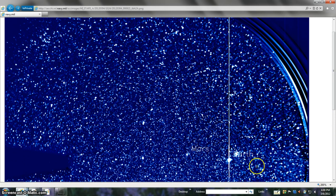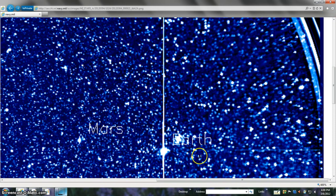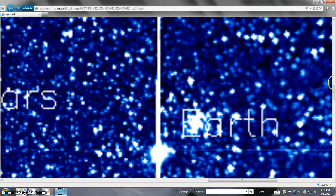So as you can see, that cluster there behind Earth, I'll blow that up. Our best guess is we think it's Pleiades, that's behind Earth there, because Earth's here and that's back there, and I'll blow it up to 1,000. So there you go, blown up. Now we've seen it before.